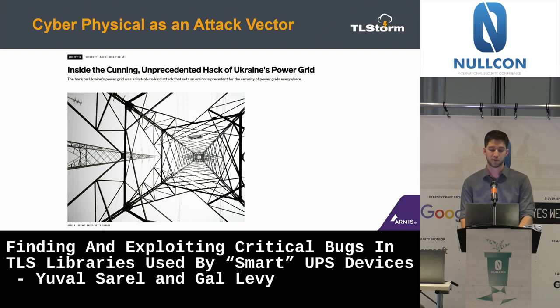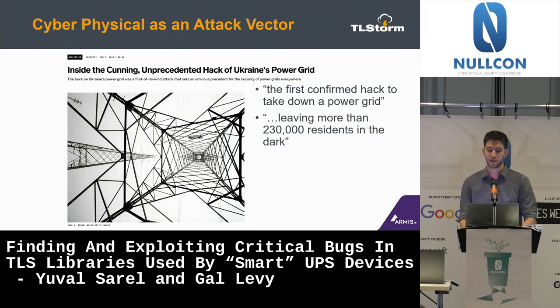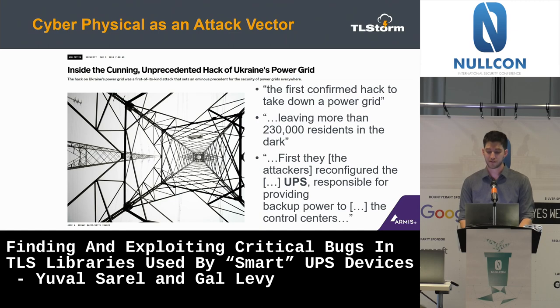Like this case of the hack of the Ukrainian power grid back in 2015. It is the first confirmed hack to take down a power grid, leaving more than 230,000 residents in the dark. And if you ask yourself, what about the backup systems of the control centers? First, the attackers reconfigured the UPS responsible for providing backup power to the control centers. So we now know that UPSs are a target for hackers in the real world, but this was only reconfiguring it. Attacking it directly can cause much more damage.